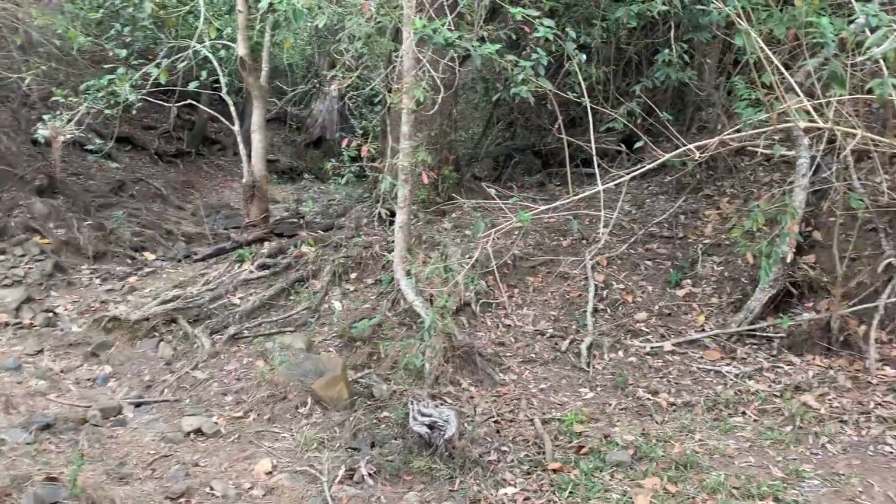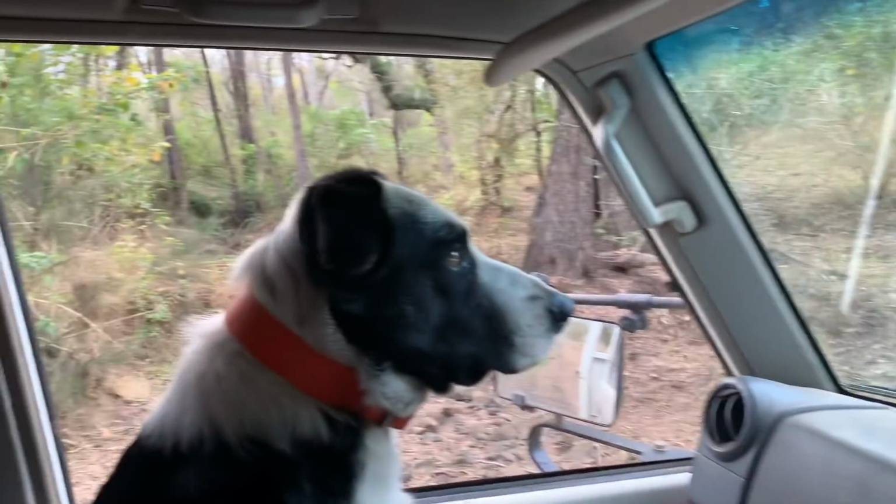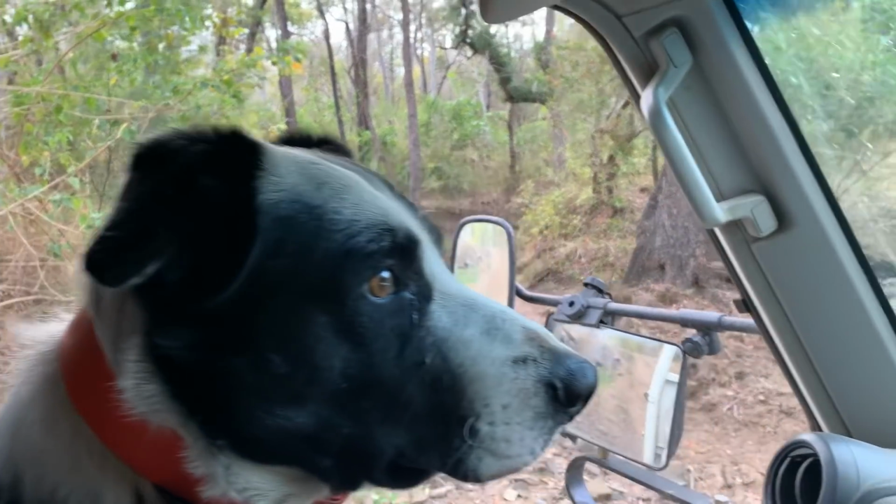For a good place here where we can trap, but the cattle and the little calves won't get in there and wreck the trap. What do you reckon, skunk? We've got water. A little bit of water over there, bloke.